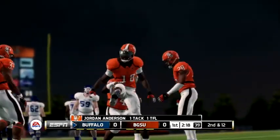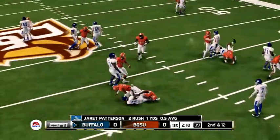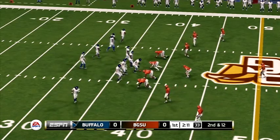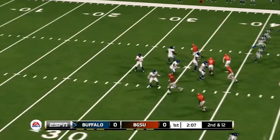We'll give the defense all the credit here. They had that one snuffed out from the start. It could have been an even bigger loss. So it's second and 12. Ball on the 37. Quarterback all by himself in the backfield with five wideouts.